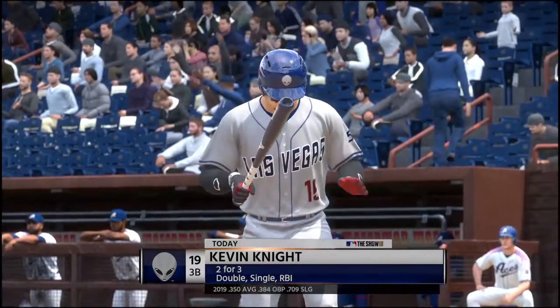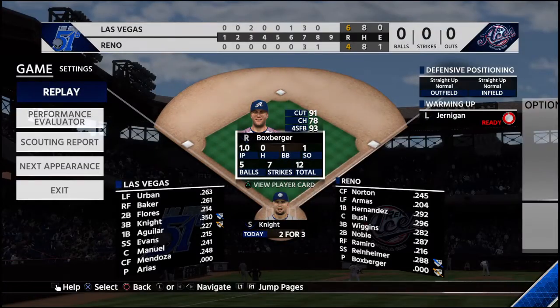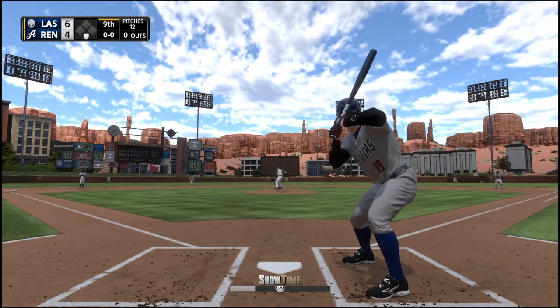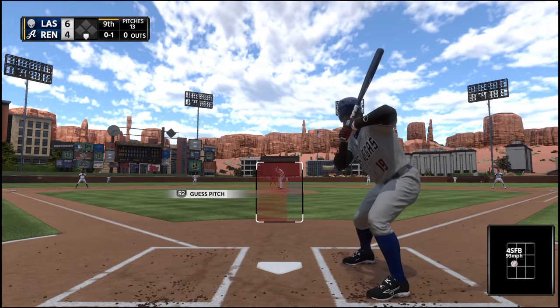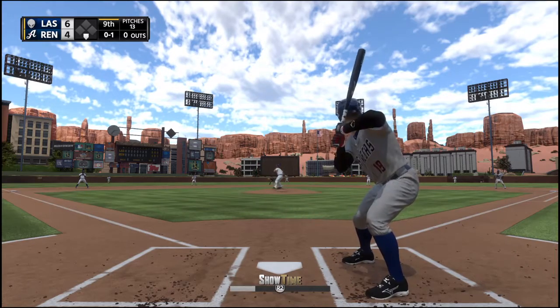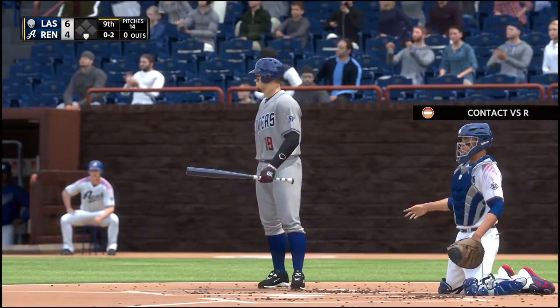Digging in to try it again, Kevin Knight. He came through with an RBI single in his last at-bat. He's set and the pitch. 9th inning underway now as the first pitch is taken for a cold strike. The 0-1. Took a wave at one around the shins with no luck.